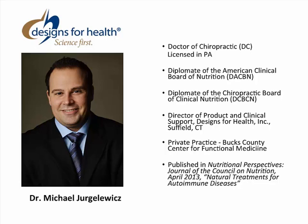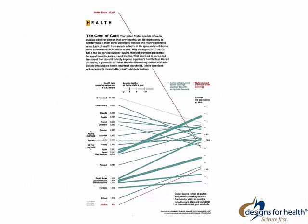So one of the things I first wanted to show was this National Geographic graphic, and it goes over the cost of healthcare. If we look here on the left, it's kind of hard to see on this slide, but it has all these different countries and what they spend per year per person on healthcare.